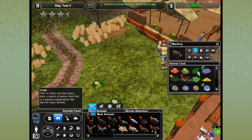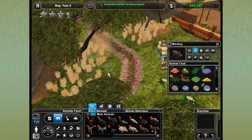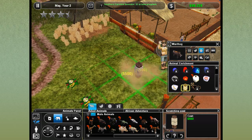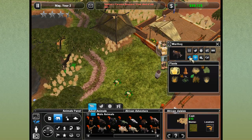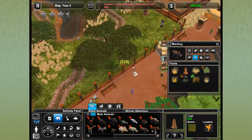We've already got lots of fruit. Let's put down some leaves over here. For a warthog, we already have lots of water and things like that. We already have some salt licks and scratching posts, but let's add another scratching post just in case. And then things for it to rest under. We already have a whole bunch of those too. I knew this would be a good spot. Ooh, and let's put down some termite mounds since it likes to scratch against those.